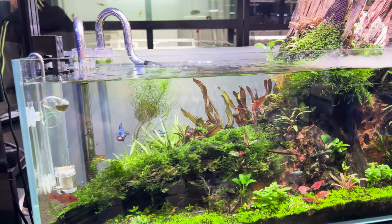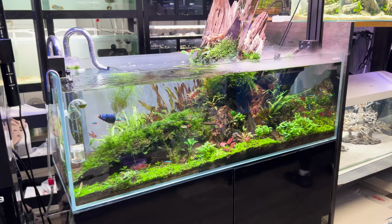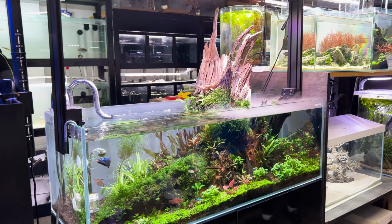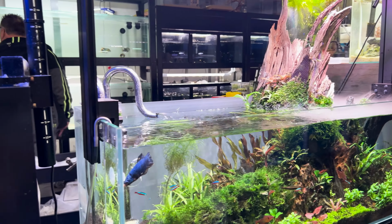And I think the other really special thing about this tank is it's low profile, so it's like a shallow tank. I think it's probably a 90 by 25 or something. That's very nice and shallow.